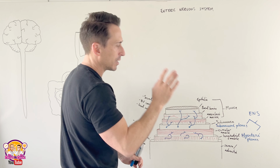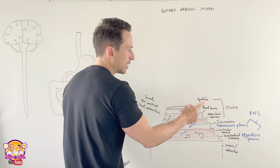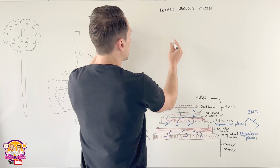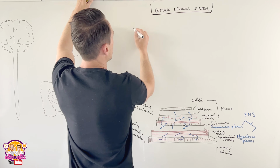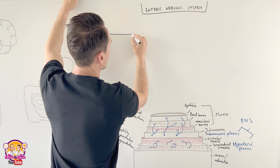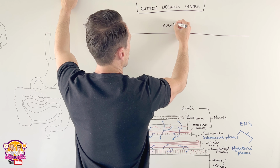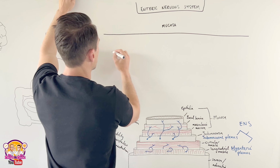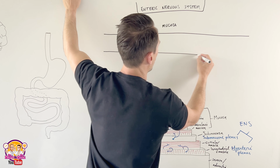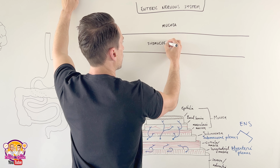So let's take these major layers. Let's take the mucosal layer, let's take the submucosal layer, let's take the circular and longitudinal muscle, and let's draw it up. So let's first start by separating that out. We're going to start with the mucosal layer. So we're going to have a layer right here. That's the mucosal layer. Let's write it down. Mucosa. The next layer is going to be the submucosal plexus. So we've got a layer here which we call the submucosal plexus.